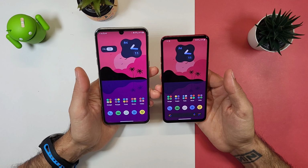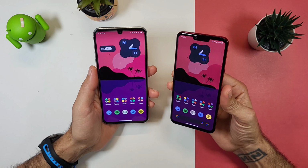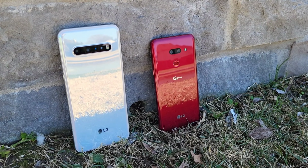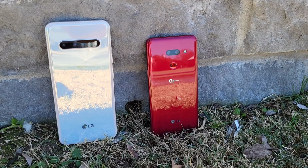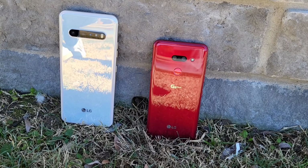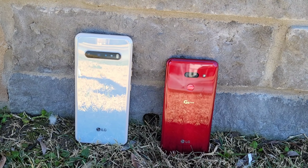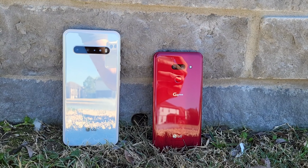So as far as Bluetooth, you get Bluetooth 5.1 on the V60, you get Bluetooth 5.0 on the G8, USB Type-C, of course, at the bottom, typical stuff. The G8 does have a 3500 milliamp hour battery with 21 watt fast charging, Quick Charge 3.0, and wireless charging at 9 watts. No reverse wireless charging on the G8.